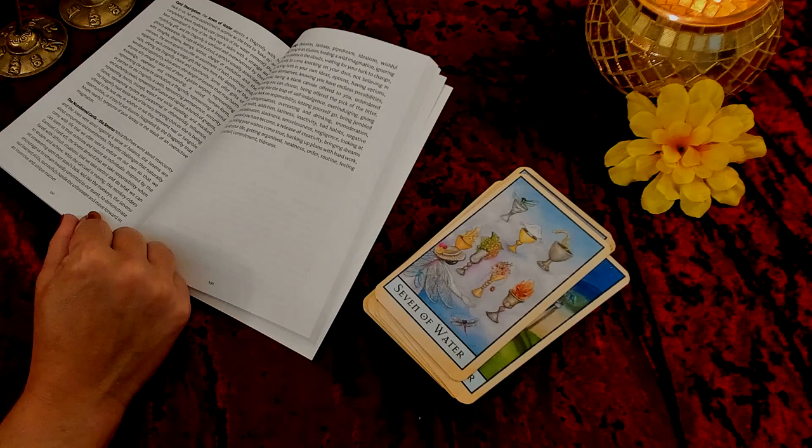So I do like that they put that bit of numerology in there. That's pretty cool.